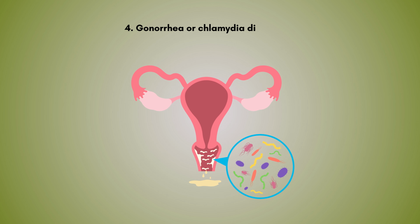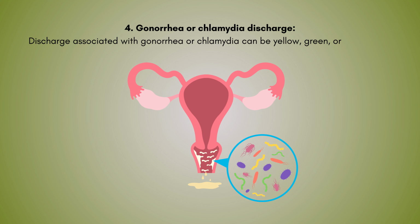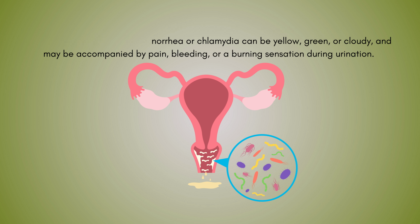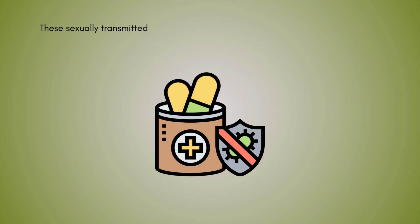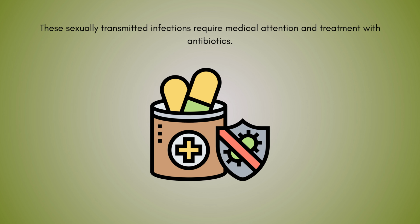4. Gonorrhea or chlamydia discharge. Discharge associated with gonorrhea or chlamydia can be yellow, green, or cloudy, and may be accompanied by pain, bleeding, or a burning sensation during urination. These sexually transmitted infections require medical attention and treatment with antibiotics.